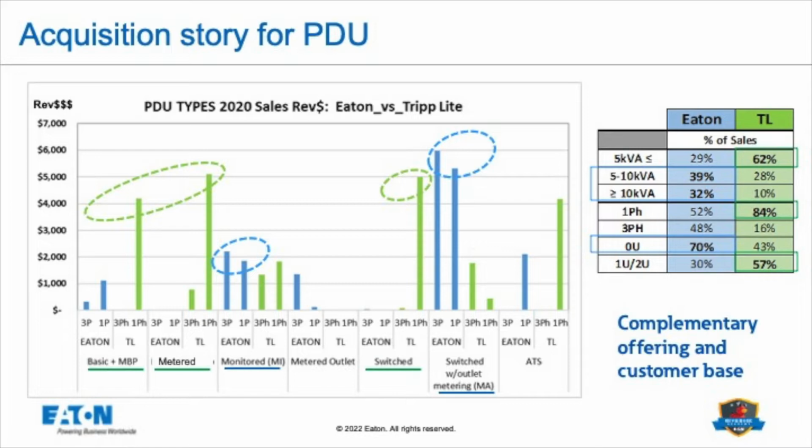So here's some numbers behind it. It really represents where we play. Triplite was more in the single phase, lower power, under 5 kVA, a lot of rack mount SKUs on the Triplite side. And on the Eaton side, more 3-phase, more higher power PDUs, so more of a data center play. Network closet versus data center, project-based versus more transactional. So really the integration work for this product line was pretty much done when we acquired it, because there's not much going on here, right? Not a lot of crisscross. So we're really thankful for that.